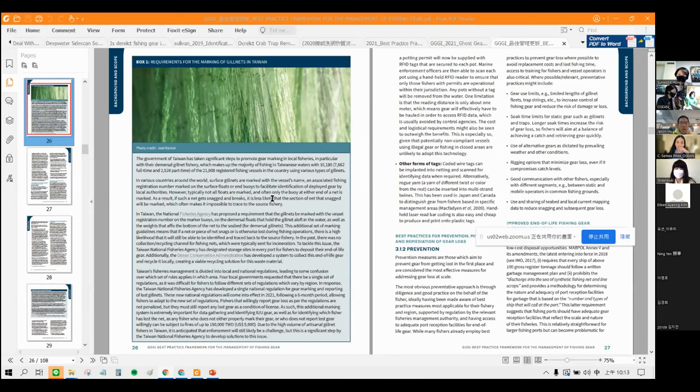And after some months, if anyone finds gear with someone's name or the fishing boat ID, but with no record, the fishermen will be fined. So that's it. I think it is a very big step for our fishery agency and fishery policy.